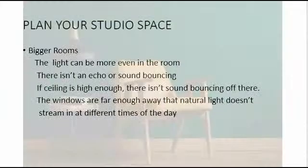In bigger rooms, the light can be more even in the room. There isn't an echo or sound bouncing. If the ceiling is high enough, there isn't any sound bouncing off there either. The windows are far enough away that natural light doesn't stream in at different times of the day, affecting your light exposures.